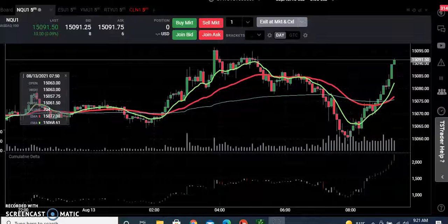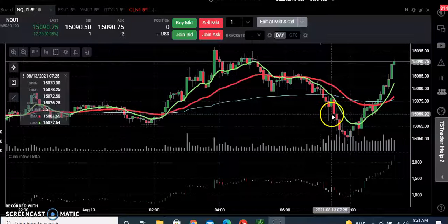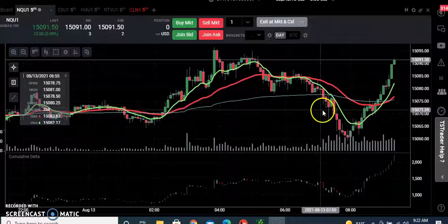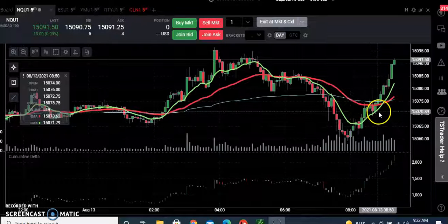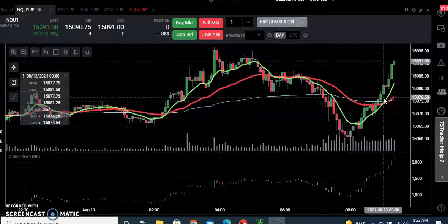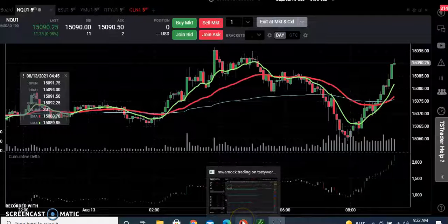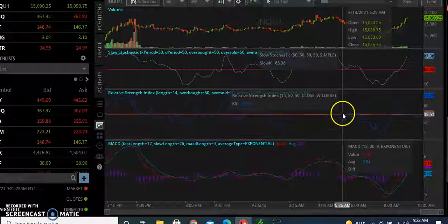Hey folks, it is the 13th of August, 2021, and it's 8 minutes before the market opens. I want to show you how well this system works. The market hasn't opened yet, but I could have had a pre-market trade today that was looking really good. I didn't take it because in the past I've gotten burned in the early mornings because there's not enough volume at times. So let me show you real quick what I'm talking about.